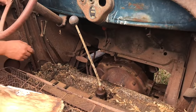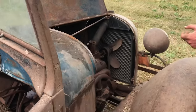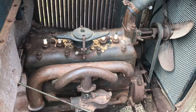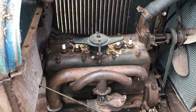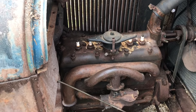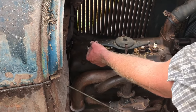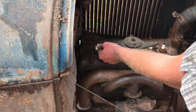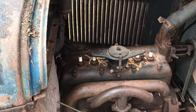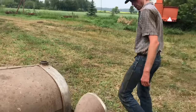I love the starter button, that's pretty cool. Let me see this. There's the motor. That's pretty neat. That's a small motor. Look at the manifold on this thing. That's just weird, eh? And that's the coil? Yeah, I think that's the coil. I want to go from plug to plug. Yeah, that's cool.